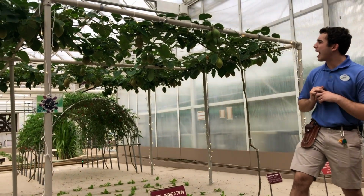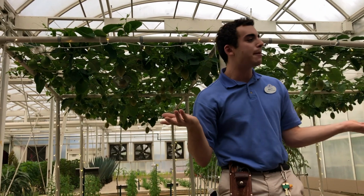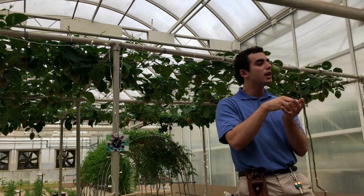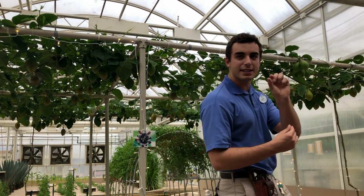So up here we have our passion fruit. This passion fruit is really cool. Has anybody had passion fruit? Yeah? So when you cut it open, there's going to be a gap in the center, and there's going to be seeds. Those seeds are covered in a slimy yellow-green flesh, and that's what you're going to eat on the passion fruit. Spit out that seed in the center of it.